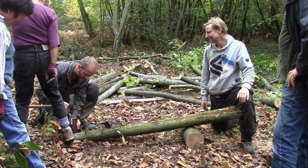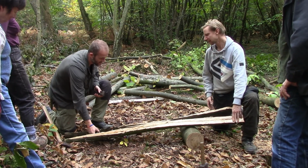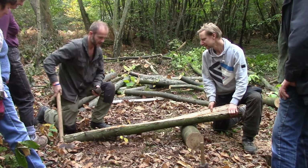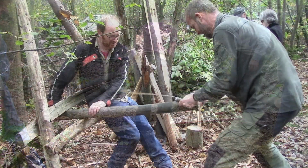And here I am just about to put in that final wedge, drive the wood apart, and we can see that we've got two relatively evenly split pieces of wood that we could then manufacture from that point on. And here I am doing just that.